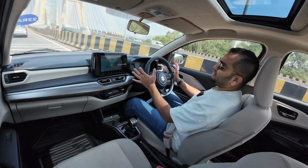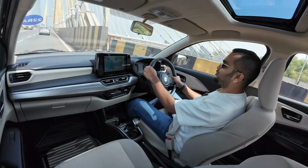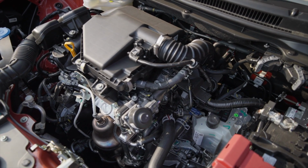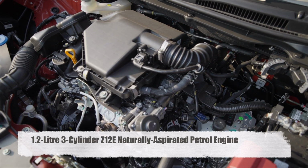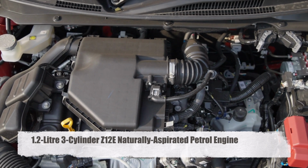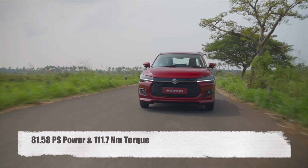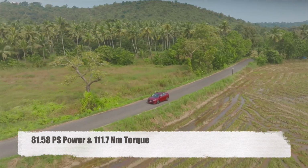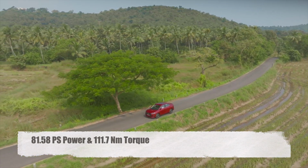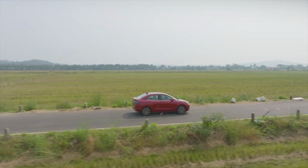So now let us focus on the driving bits, and first let me tell you everything about the specifications of this all new Dzire. Now, powering this 4th generation all new Maruti Suzuki Dzire is the Z12E petrol engine. Now this 1.2 liter 3-cylinder motor produces 81.58 PS of power at 5700 RPM and 111.7 Newton meters of torque at 4300 RPM. Now all of this is in the petrol only variants.